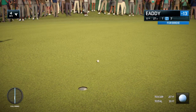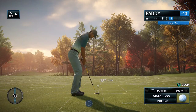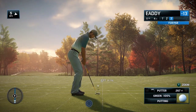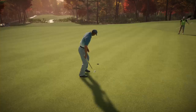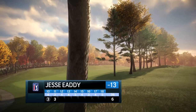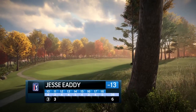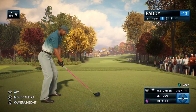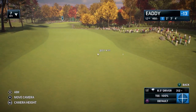Frank, that's not one you're necessarily thinking about making. No, just a good putt, though. There's no two ways about that. He's putting well. Good par. 12th hole now, looking at 461 yards on this par 4. It doesn't look like there's much trouble off the tee, and that's because the trouble's with the second shot. That hazard to the right of this green.